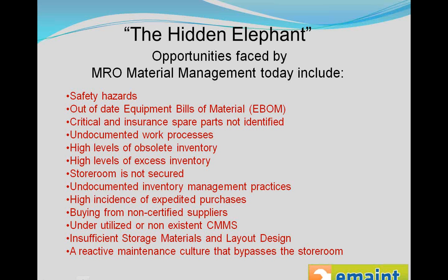Then we can start looking at the data side, such as your BOM, or your equipment bill of materials. You can look at whether you have high levels of obsolete or excess inventory. You can also see whether your CMMS system is being underutilized, or you might not even have a CMMS system, in which case I suggest you gather together a team to decide if you really need one, and if you do, what's the best out there.